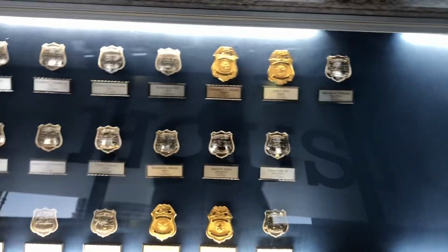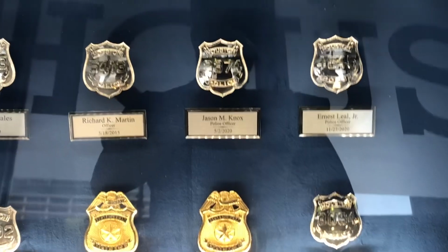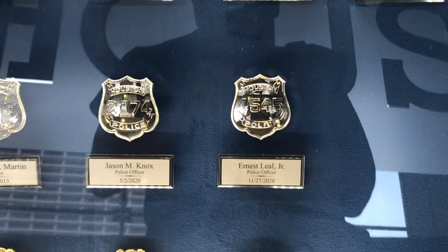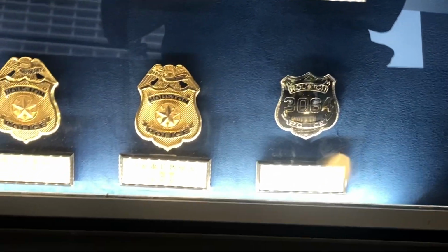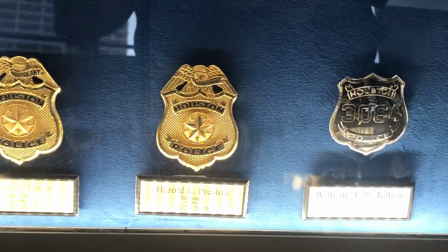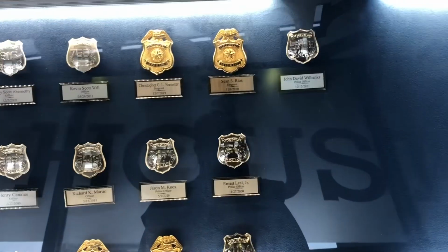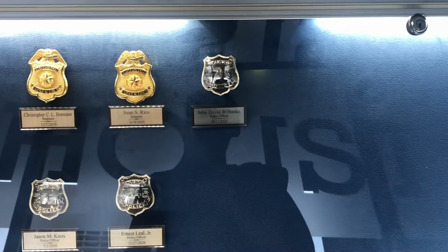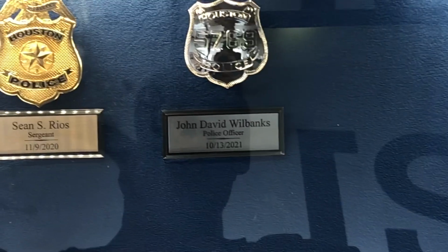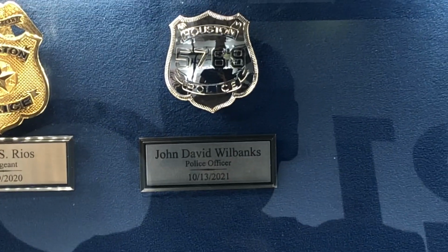And also, compared to other years, it looks like there is a bit of a flare-up in police officer deaths in 2020. This one says 2020 also, which I'm guessing was because everyone was at home and, you know, jobs keep you productive. And the final one was on October 13th, 2021.